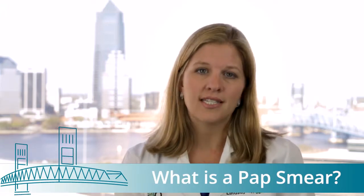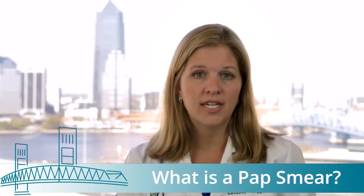There's a lot of confusion about Pap smears. Pap smears are a cervical cancer screening examination, and they're often done during a speculum examination. Now, when you come to the OBGYN for an annual exam or for a problem visit, you'll often receive either a bimanual examination or a speculum exam. But the Pap smear is a specific cervical cancer screening test.